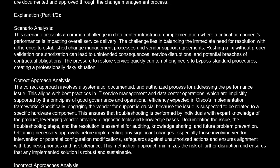The correct answer is A. Immediately engage the vendor's technical support team, providing them with all relevant diagnostic data and performance metrics, and follow their recommended troubleshooting and resolution procedures, ensuring all changes are documented and approved through the change management process.